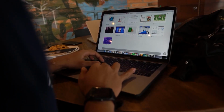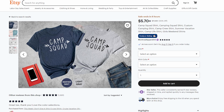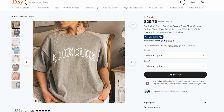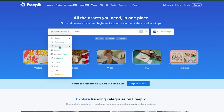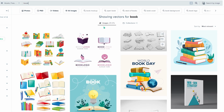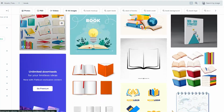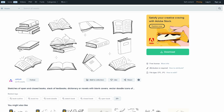Now when it comes to designing, you don't need some crazy designing skills. Simple text designs sell good as well. But just to stand out, you can try to add some graphics. For example, this book club listing has a basic text design. And if I want to enter this niche, I will first get some book graphics for free from the Freepik website, for example. All I'm gonna do is search for book and here select vectors. Then come here to the corner and choose free to get only the free assets. And you can choose any bundle you wanna download. I'm gonna open this one and this one next, so I can take from each bundle a graphic or 2.